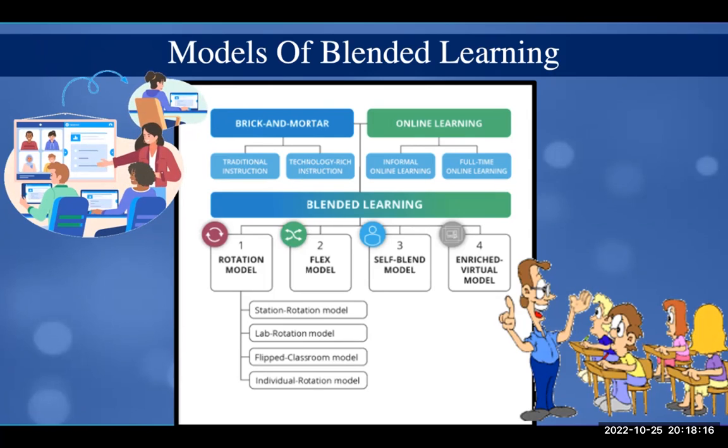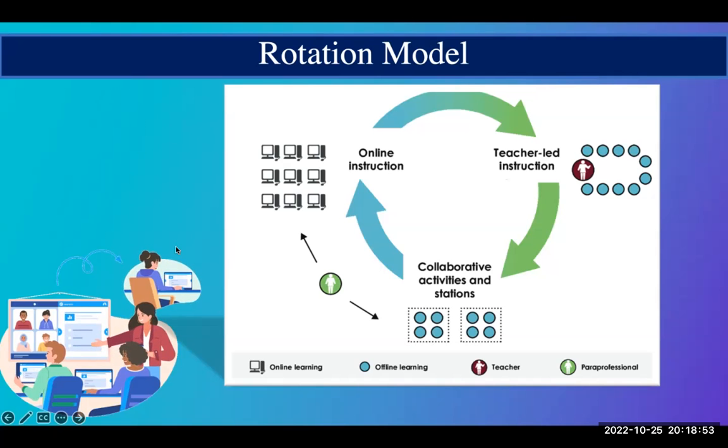So let's have a look. I'm going to have a very quick look at the models of blended learning, because understanding the models of blended learning is also important. The majority of blended learning programs resemble one of four models. What are these models? We'll start with the rotational model, flex model, self-blend model, and enriched virtual model. The self-blend model is also called the a la carte model. So let's take a look in detail at how they work.